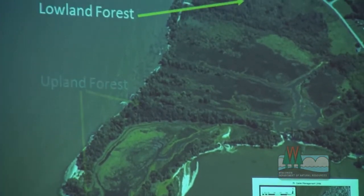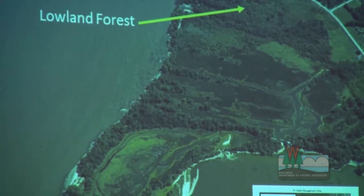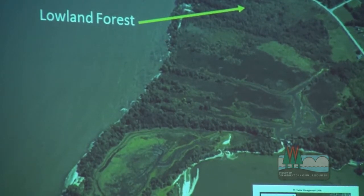Next slide. Then in the north end of the property, the first piece that was acquired has an extensive area of primarily lowland forest that's flooded typically during the spring. Insect larvae are hatching from that place. It's a wonderful resource for migratory birds.